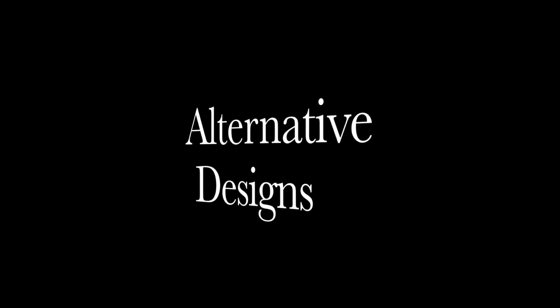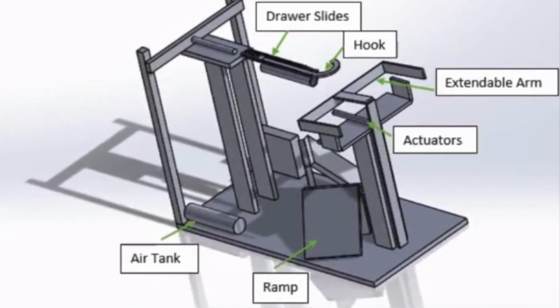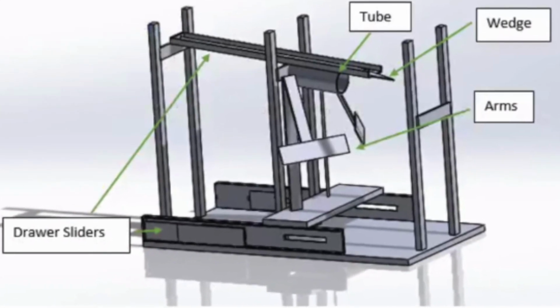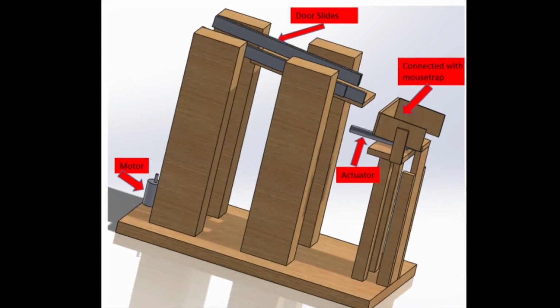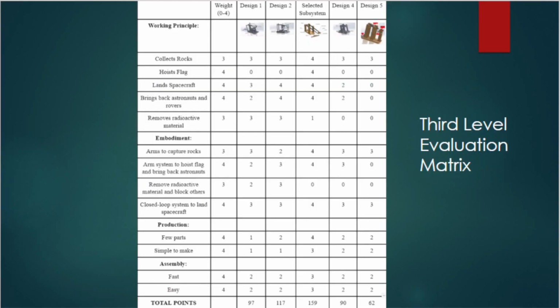When it comes to alternative designs, most of the designs weren't used because of the height requirement and the measurements given within the boxing requirements. Although these designs tackled and handled all the other objectives, if they couldn't fit within the box, they couldn't be used. In order to decide on our final design, we used the 3rd level evaluation matrix to decipher which functions worked better within certain alternative designs.